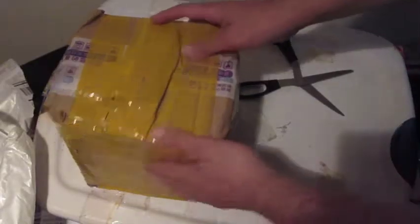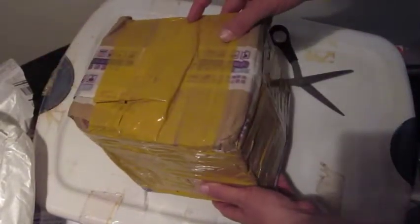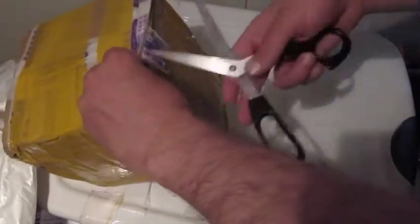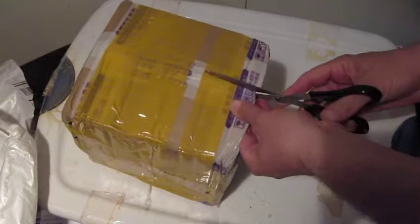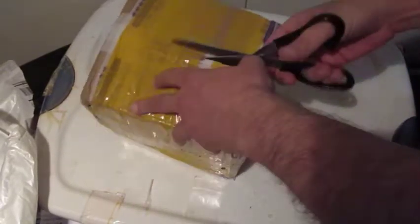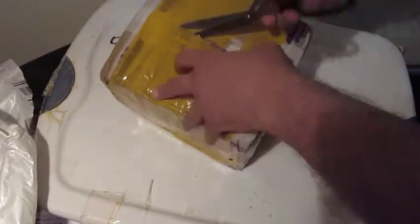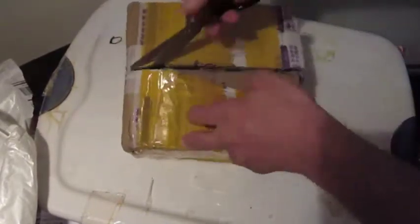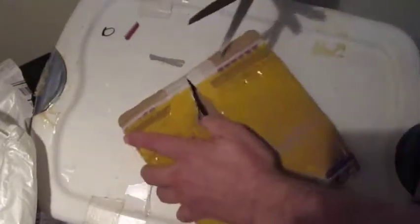Okay, here's a mysterious box. Looks like it came from China. Obviously something I ordered. All really taped up, with lots of different colored tape. Let's see what this is. Okay. Try not to damage whatever's inside of it. Fun times here.